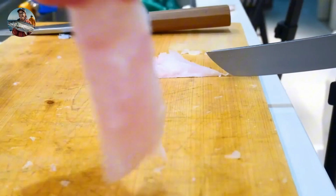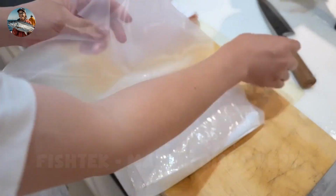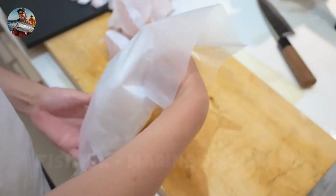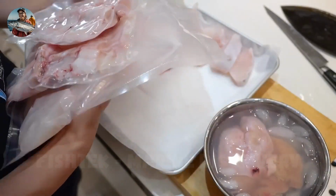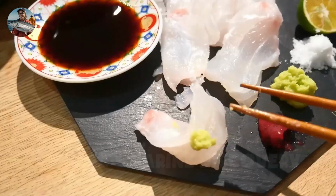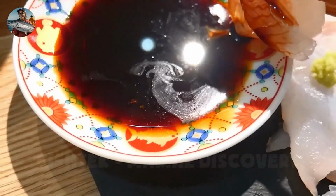Now that we've finished filleting, it's time to move on to the storage process. I'll vacuum seal the fillets and let them sit in ice water for another 10 days. Anyone wondering why? This method helps the fish stay fresh and enhances its flavor. So when you finally cook it, you'll experience the absolute best taste. This is also the final step in our filleting process. After this, we'll have plenty of amazing fish to prepare all sorts of delicious meals.